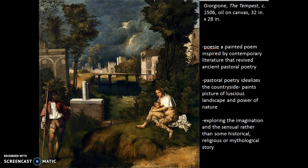But unlike the Northerners, who remember were trying to recreate or reconstruct nature, Giorgione is more interested in the essence and power of nature rather than every single detail. And that's why he's using this kind of loose brushwork here and in the clouds as well. He does a great job using loose brushwork to create the texture of the clouds. This really makes landscape central to the composition. And this is quite unusual. It marks a new trend in painting.